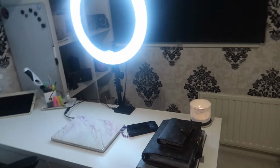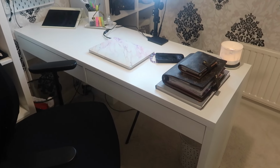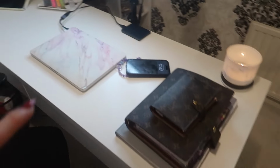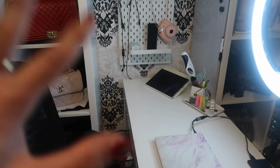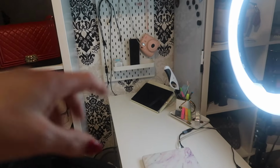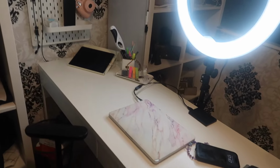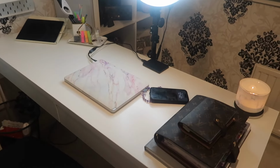But I'm very, very chuffed. It is the perfect, perfect table. I'll put it down in my description box. I'll put all of this in my description box. These are great, by the way, just hook on, and they come in different sizes, but I didn't want anything too big. So I'm very chuffed.